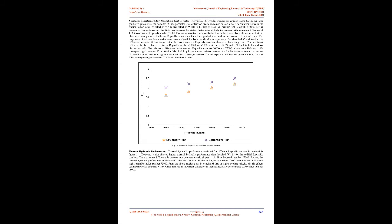Local Nusselt number ratio. Local Nusselt number ratio along 0.25 W and 0.5 W span lengths for detached V-ribs and detached W-ribs are shown in figures 5 to 8. It is inferred from the graphs that the Nusselt number ratio for detached V and W-ribs were highest at Reynolds number 30,000 and decreased thereafter as the Reynolds number increased. The variations along the stream showed a sawtooth profile and is mainly because of rib-induced coolant flow separation and reattachment in the passage.